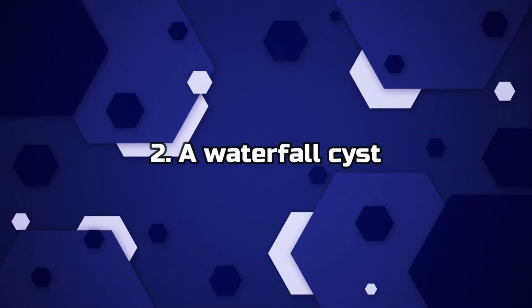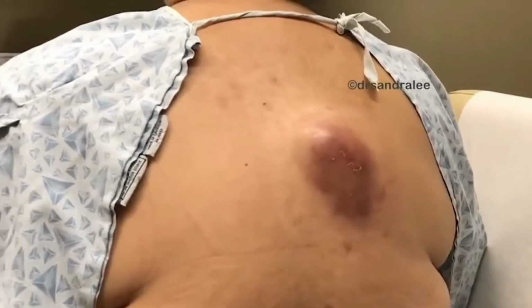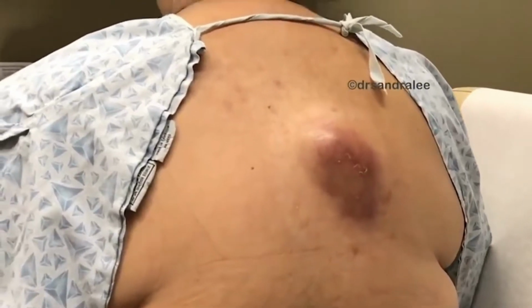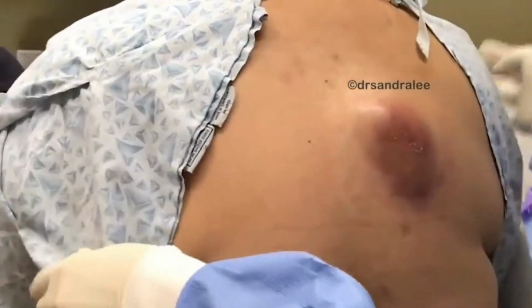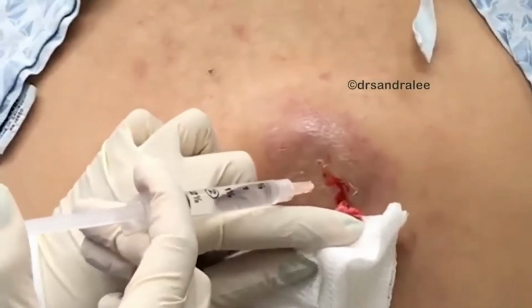Number 2. A waterfall cyst. Dr. Sandra Lee revealed one of her favorite treatment videos of all time on Thursday, in which she drained the patient's orange-sized back cyst. The patient had an epidermoid cyst, which is a form of cyst that occurs when skin cells burrow and grow beneath the skin. Epidermoid cysts usually grow slowly and are not unpleasant.